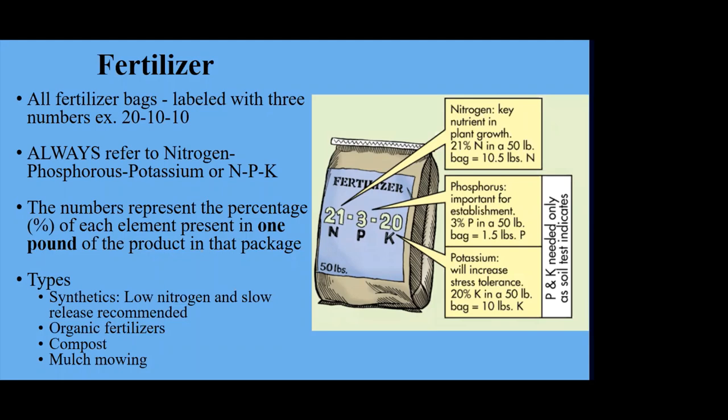And then the mulch mowing also is a great way of not having to use fertilizer, so it doesn't leach into our water, and it gives back the nitrogen from the grass blades. The grass blades are water and nitrogen mostly.